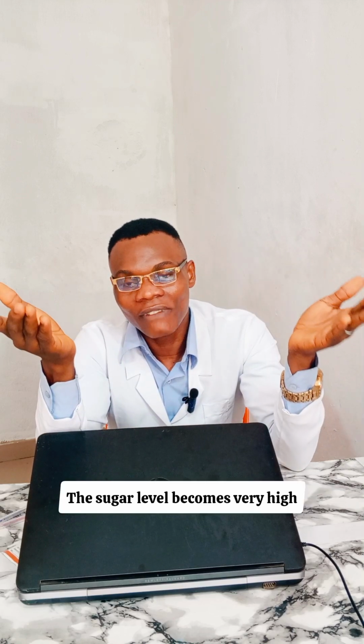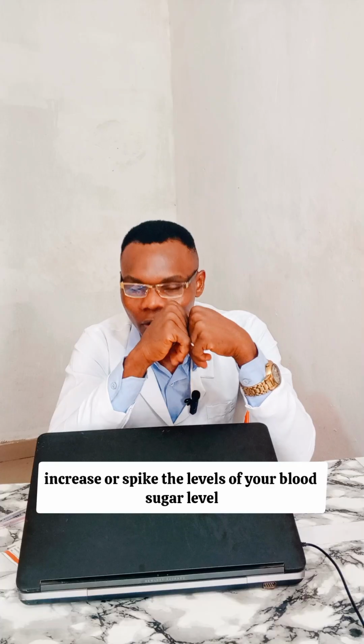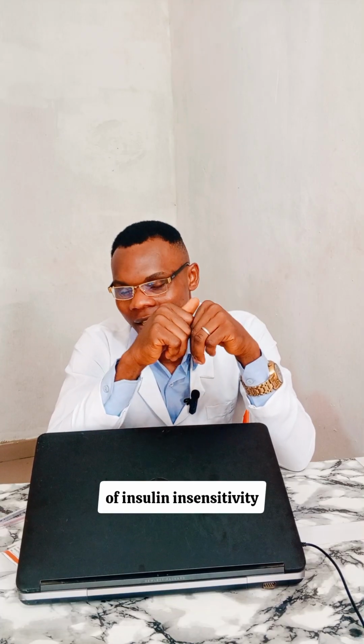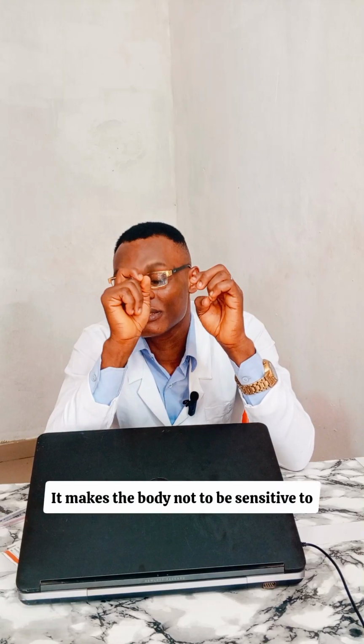The sugar level becomes very high. So these two mechanisms of action are the way oral contraceptives increase or spike the levels of your blood sugar. Research also showed that estrogen accounts for 30 to 40% of insulin insensitivity. It makes the body not to be sensitive to insulin by 30 to 40%.